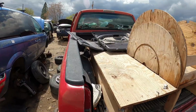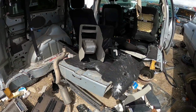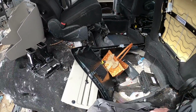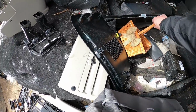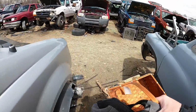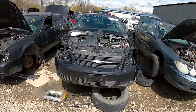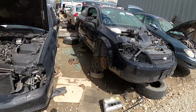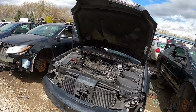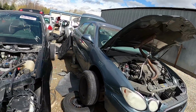Today is a weird day, man. Today is just the strangest day. Oh, my Easter basket, just in time. Off we go. No, I'm not going to take this Easter basket with me, but that is pretty funny timing. There's 2 mirror caps right there. I don't think they made other Cobalt mirrors. If that's what I'm wondering, is he looking for that?